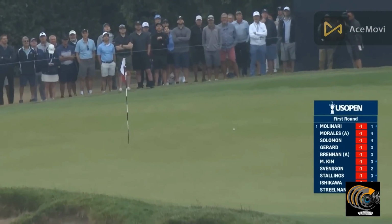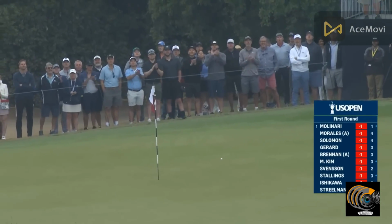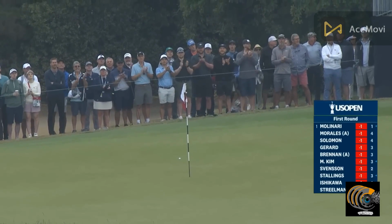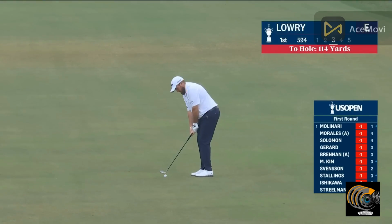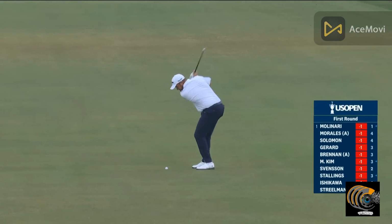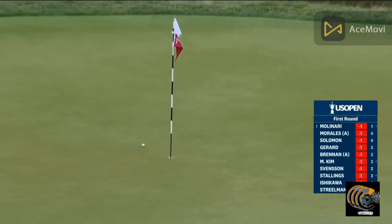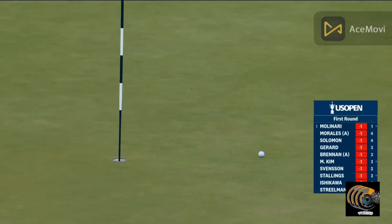See how tidy his wedge game is right now. And will it stay? Now there's a back false edge there as well. You have to be careful about that. Yeah, he caught a bad line, that right rough. Just chop it down the fairway. This from 114. And this looks really good right here. And it is. Better than really good. That's a great shot.